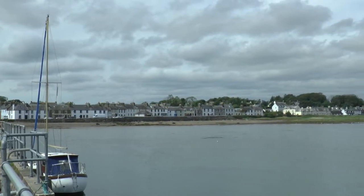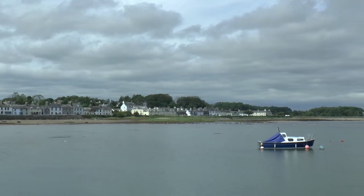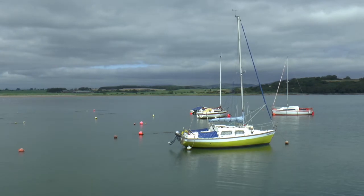Garliston is halfway down the Wigtown Peninsula. This was once an important port for goods being brought into the Machars, as the area is known, in the 19th and early 20th centuries.